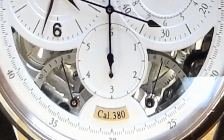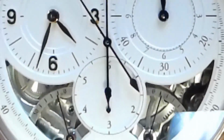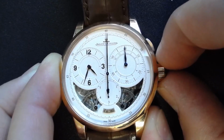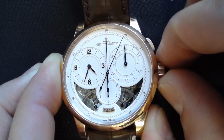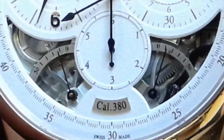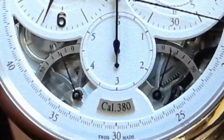Both are pretty cool, and it's a manual wind watch. Fully manual wind. I'm gonna start winding. Wait, hang on. Don't. Anything worth doing is worth doing on video. Let me make this a shot worth viewing. Okay, go. If you wind the crown in one direction, you will wind one barrel. Which barrel are you winding right now? It looks like you're winding the time-telling barrel.